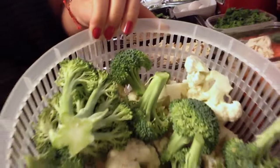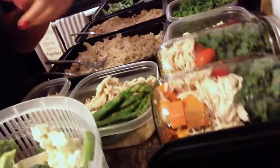So what I did here, I just showed you, but it's all this, and I have just pre-cut broccoli and cauliflower that I'm just going to keep done like that so I can steam it up whenever I want. I usually have something like that in the evenings. Pre-chopped cucumber, that'll be to throw into my lunches.